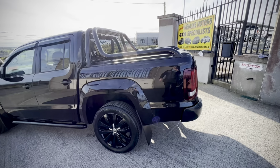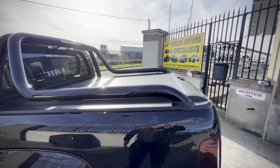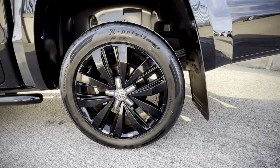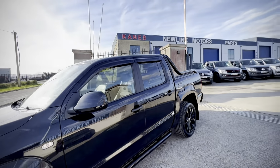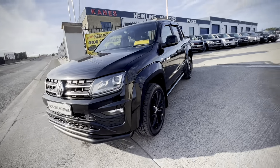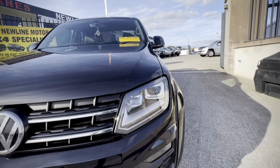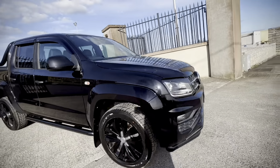As it's the Black Edition, it's fitted with genuine Volkswagen Canyon roll bar, mountaintop roller lid, you have a black rear bumper, 20-inch genuine Volkswagen alloy wheels, black sidebars, the wind deflectors, and a front black spoiler bar. Stunning machine. Bi-Xenon, LED DRLs, headlamps. In really, really good condition.